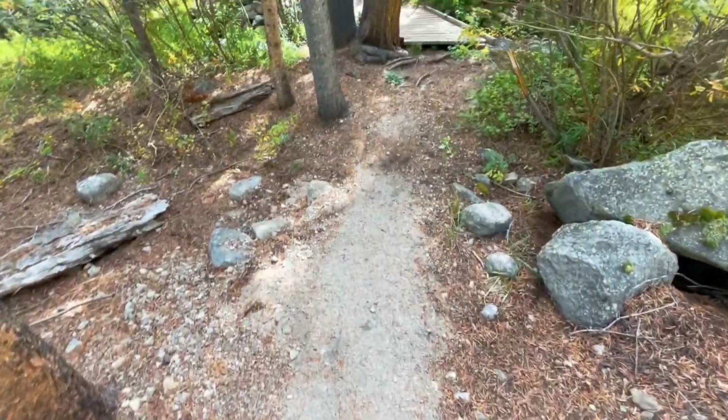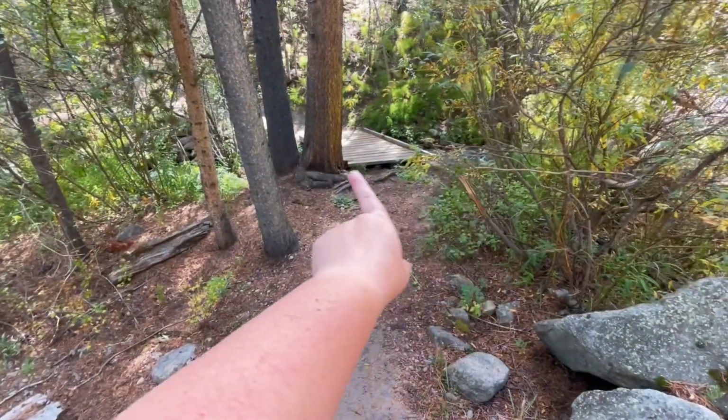I think we found the water. It's right ahead, right across this little bridge you can see on both sides.